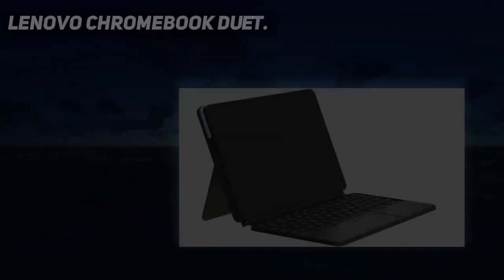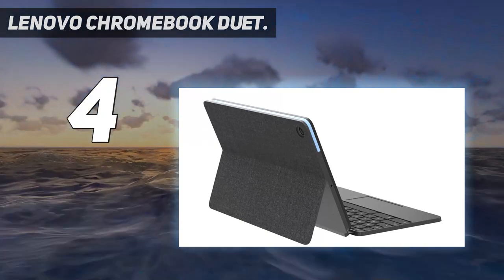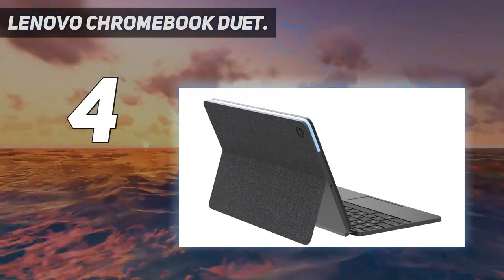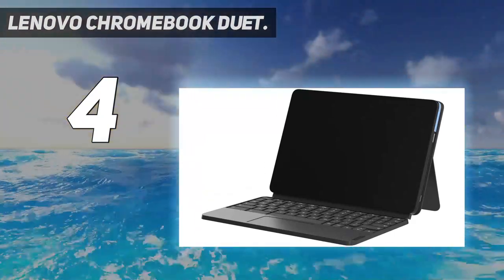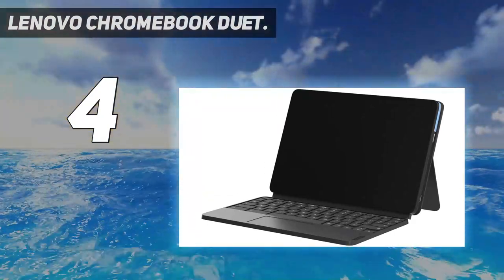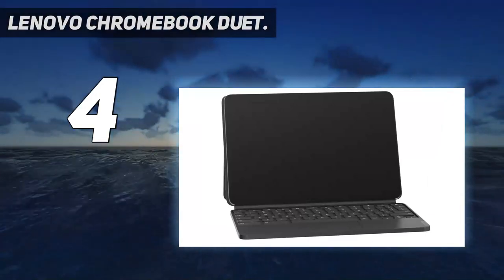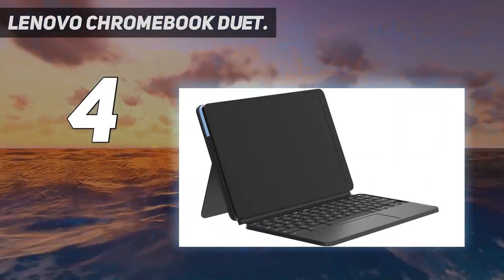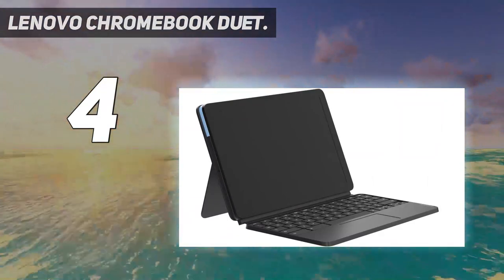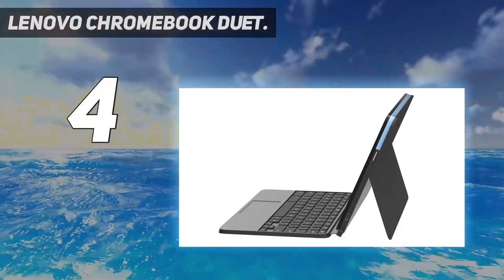Coming at number 4, Lenovo Chromebook Duet. It's by far the cheapest 2-in-1 device on this list, and easily the best value you can find. The Chromebook Duet has a 10.1-inch display and comes with a detachable keyboard. Yep, that's right, the Duet, unlike the Surface or iPad, comes with a keyboard. Why is that so incredible? Because it costs just $299 and we've seen it for as low as $249.